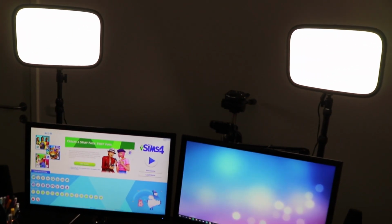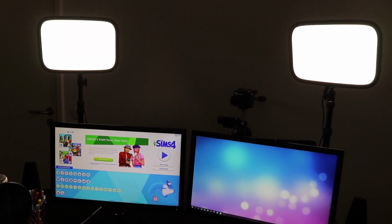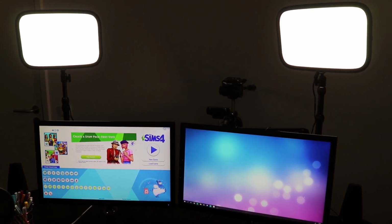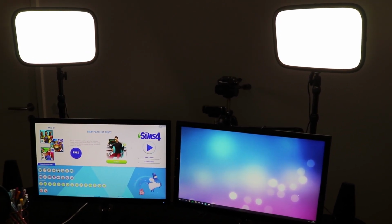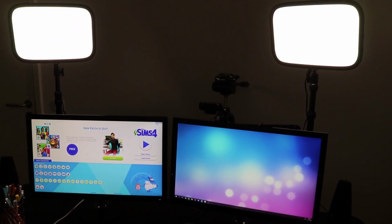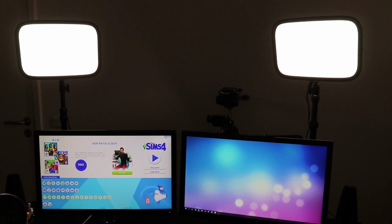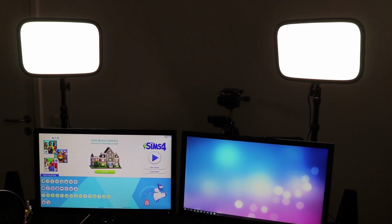You could also get a ring light, but I like the fact that there's two of them. It makes the light a little bit more even in my opinion. Ring lights tend to be very sharp as well. It's not as easy to turn down the brightness of a ring light, so they are a tad pricey, but I do think they're worth it. And yeah, they're called Elgato Key Lights, in case I forgot to say it.